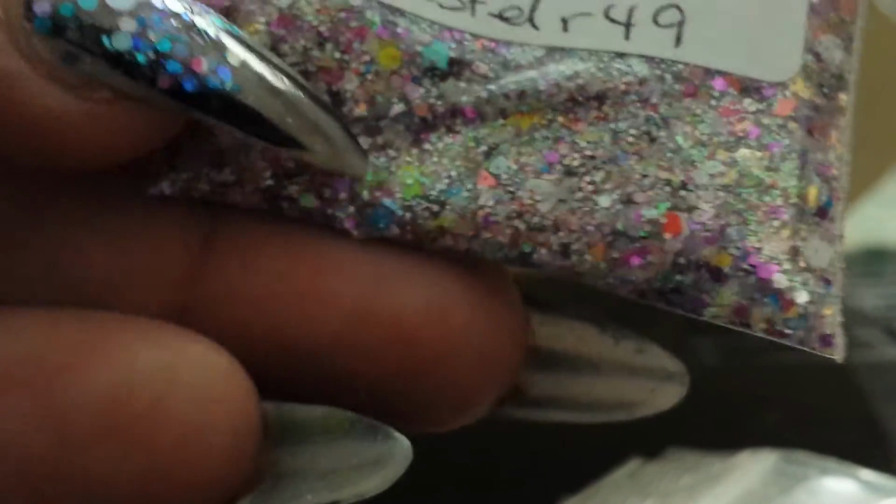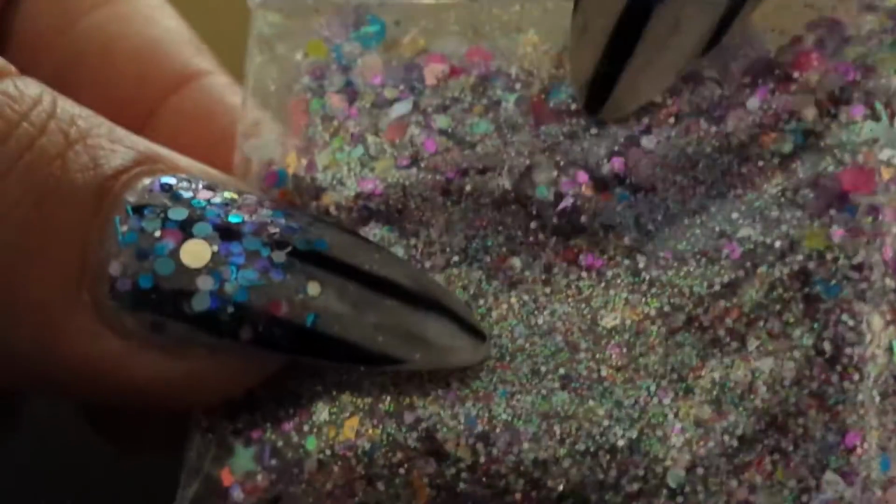It's a beautiful iridescent mix, of course, with all these beautiful colors in here. Blues and pinks and stars and all kinds of goodies. And she sent some purple glitter.